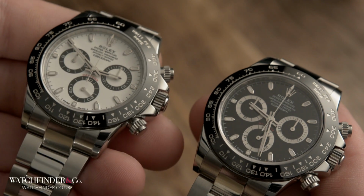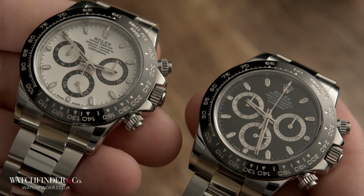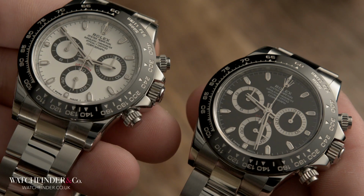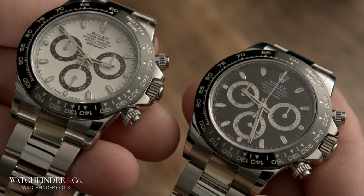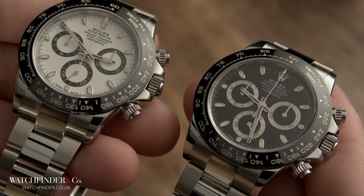The price has gone up as you'd expect. The old model RRP'd at around £8,000 before it was discontinued. This is now £9,100, and that's if you can find one. There is a long waiting list for these, and there will be for quite some time to come. Like the old Daytona, it's not going to be easy to get your hands on one of these.